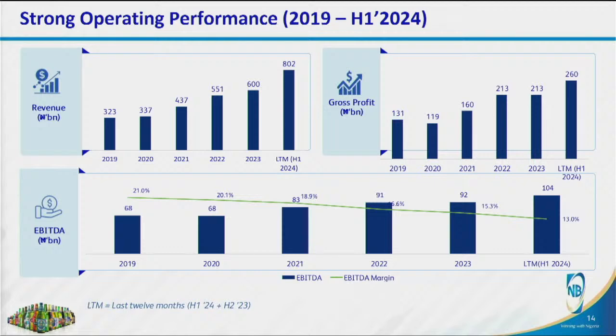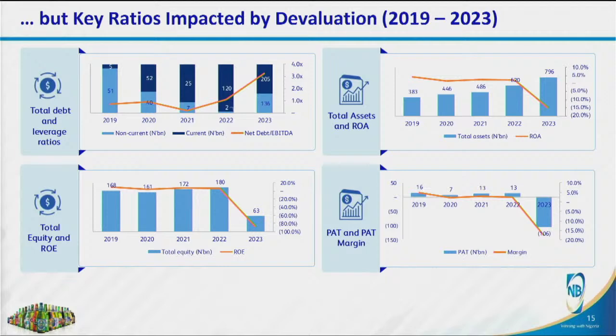So that's on operational performance. And then if we look at some key ratios linked to our balance sheet, you see that that has been impacted by the recent devaluation, and on top of that also the capacity extension. But for that reason, of course, we have capacity available that once the market bounces back, we can grab that market opportunity. So our debt has increased because of devaluation and also because we expanded our capacity.